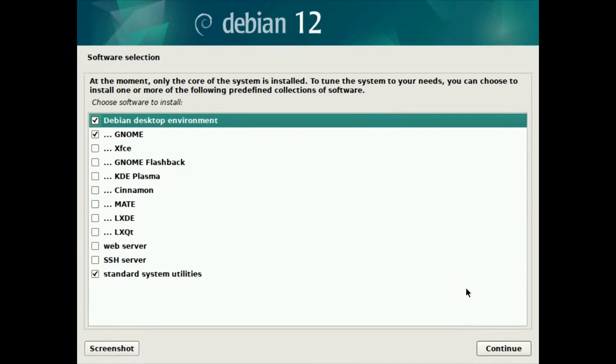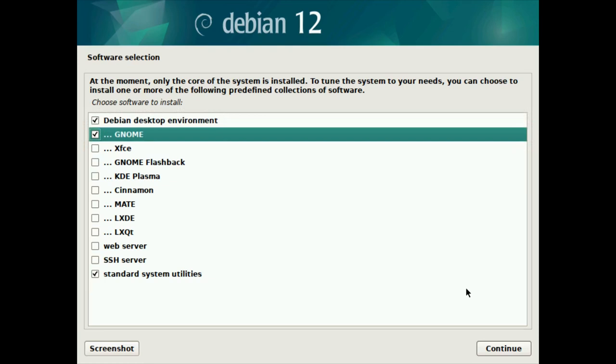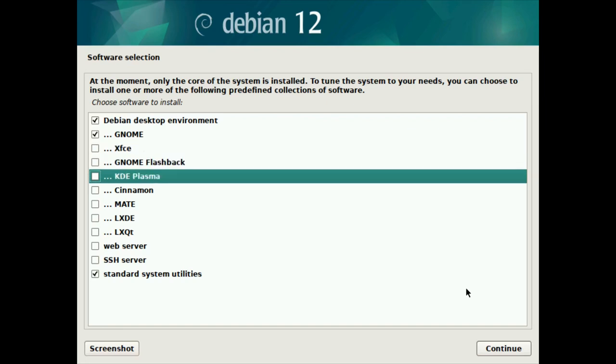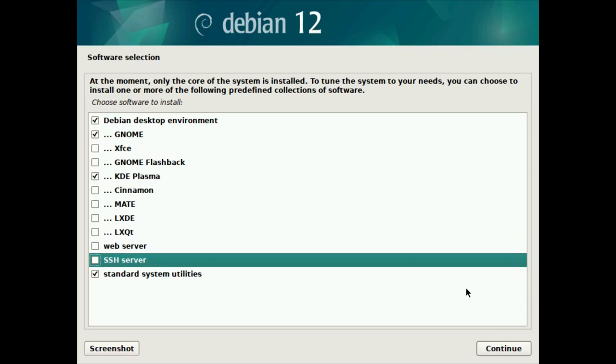Okay, so at this point of the installation, you get to choose what software you want to be installed. By default, you've got the Debian desktop environment and the GNOME desktop environment. For the purposes of this demo, I'm going to make it shorter than it would be. I would select all of these, but I'm just going to select the KDE Plasma at this point and hit the space bar to put a check mark in the box next to the KDE Plasma. And that's the only one I'm going to install other than the SSH server. I'll scroll down to that, hit the space bar, and put a check mark in there, and then click continue.